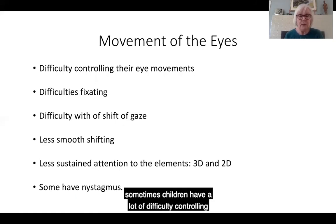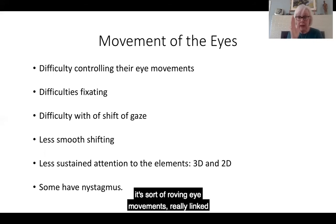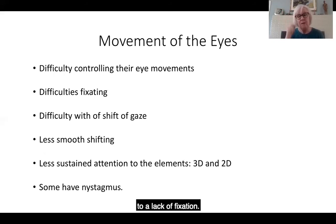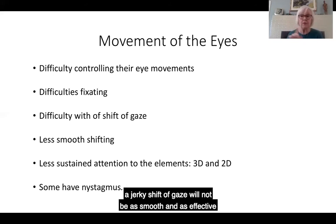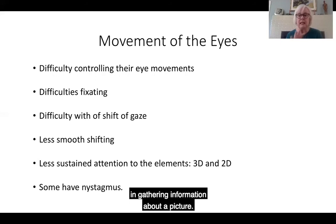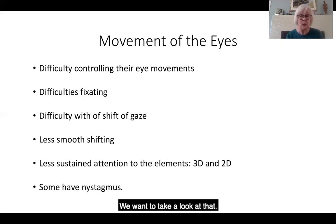When we think about the issue of movement of the eyes, sometimes children have a lot of difficulty controlling their eye movements. So they have these sort of roving eye movements, very different than the nystagmus. It's sort of roving eye movements, really linked to lack of fixation. They have difficulty again with that shift of gaze we found so important for visual learning. Maybe they shift gaze, but it's not smooth between one item and another item. So you could see that if we went back to Yarbus's picture, a jerky shift of gaze will not be as smooth and as effective in gathering information about a picture. Also, children could have less sustained gaze and shift to elements, whether it's a real item, you still need to shift to elements there, or a picture. Both require you to shift elements. And then some children with CVI do have nystagmus, so we want to take a look at that.